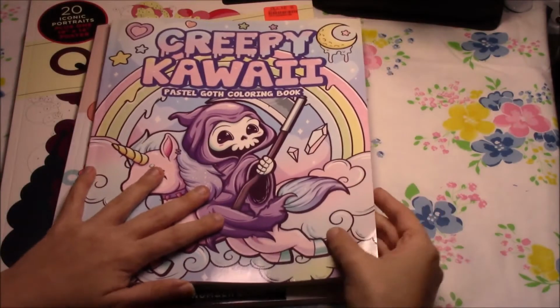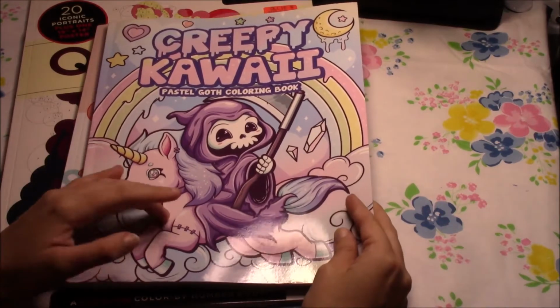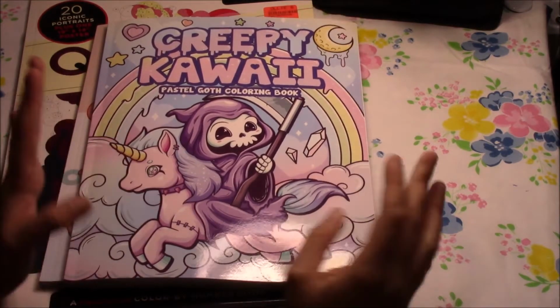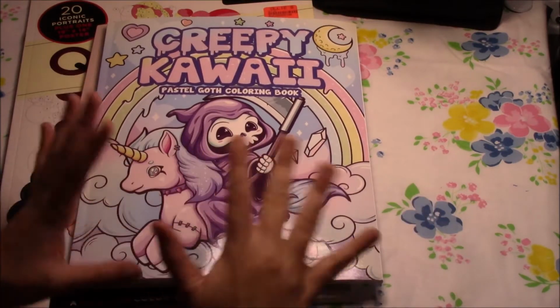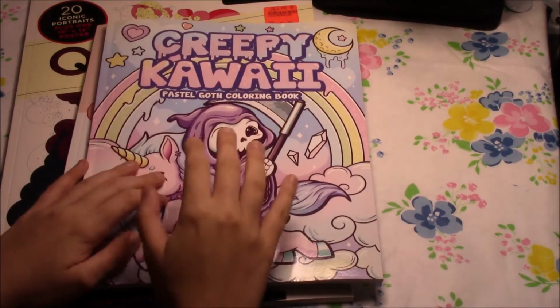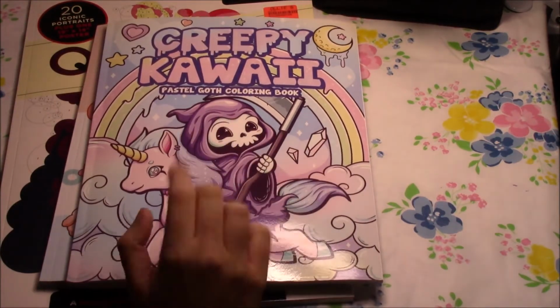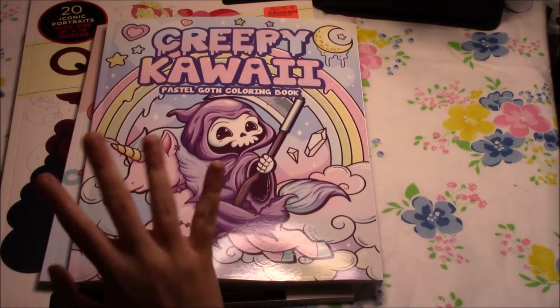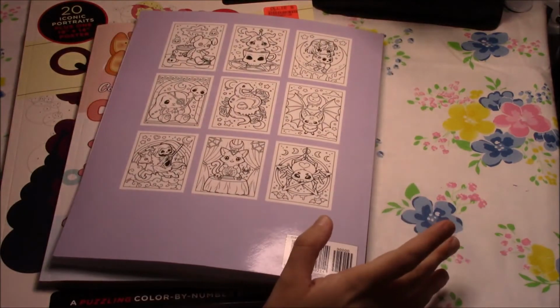So this artist seems to really like cats, but I'm definitely on top of this artist as far as putting out new books goes. I'll probably pick up pretty much everything that they've done. I think they may have a few wordy books where it's inspirational words to color, and I don't like those, but anything that's actually scenes with little animals or people or whatever, I'm definitely going to be buying them. I really like their artwork.